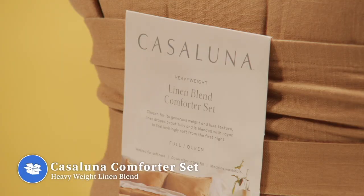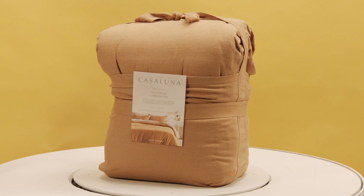Made from a comfortable linen blend and with 100% cotton sateen backing, this machine washable full queen size set comes with one comforter and two shams.